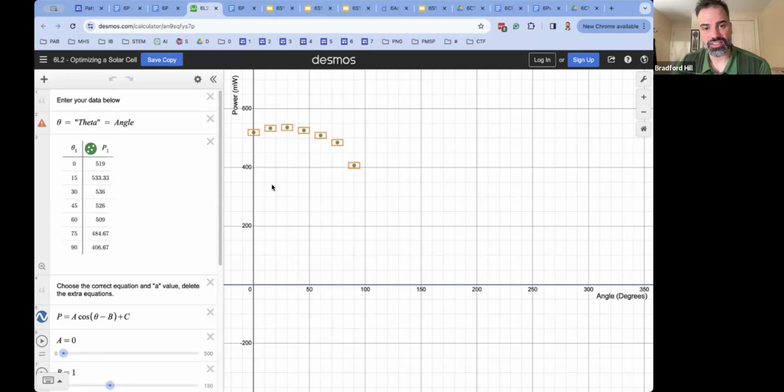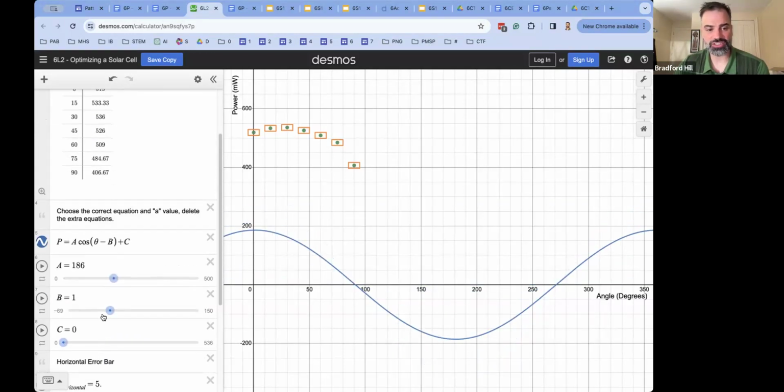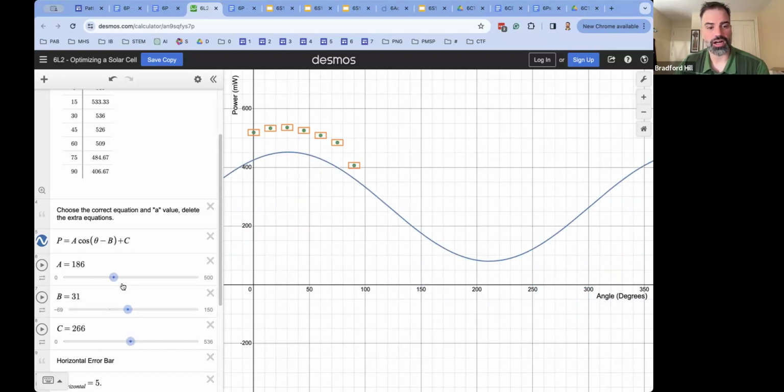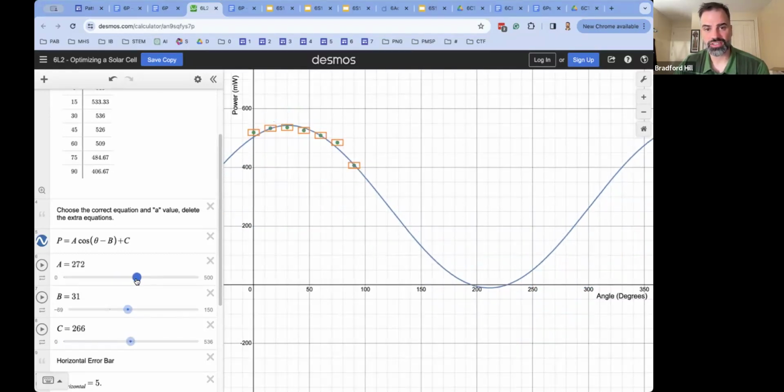We'll spend a little more time on this in the workshop, but here is some typical data collected by a student during that day. They just wiggle this line in Desmos. It's not amazing fun, but it's pretty good fun. And of course, this is a sine function, and with a little bit of wiggling, students figure it out.